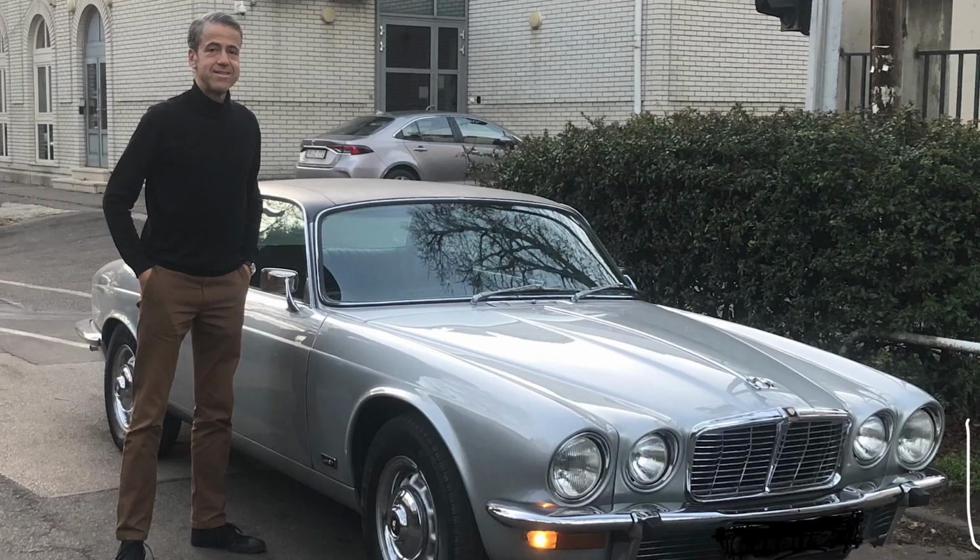Thank you for being a part of our journey in 2022. We have plenty of new stuff coming up in 2023. We're going to start with a fantastic Jaguar XJC. Its engine has been converted to E-Type specification. We also have a 1954 Corvette C1, fresh out of nut and bolt restoration.